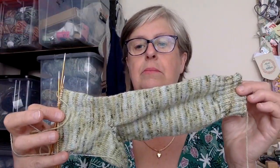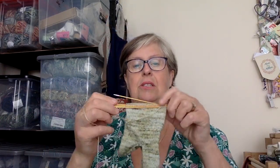In a Marvellous High Twist, 72 stitch cast on, DPNs. That's it caked up so you can see it in all its glory. Lovely. And it's living in my afternoon tea bag, which I do have a few in the shop.